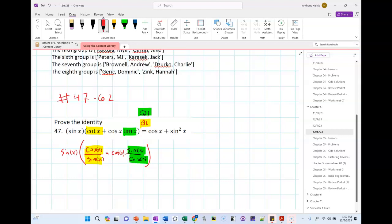And I'm going to do this frequently. Encourage you to go back and look at where are we trying to get to. That'll really help motivate us to choose the right things to do, whether it's an algebra thing or an identity thing. Looking at where you're trying to get to often has a lot of clues.